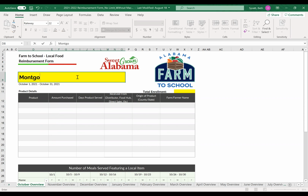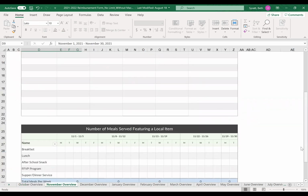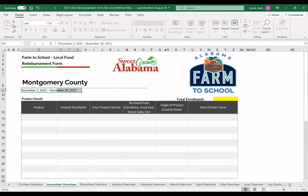Since I'm in Montgomery County, I'm just going to type in Montgomery County. Once you've clicked there or hit enter, you'll notice the cell is no longer highlighted. And then you should notice that in any subsequent cells, or any subsequent sheets, it's already filled in for you, so that you don't have to keep inputting that every single month.